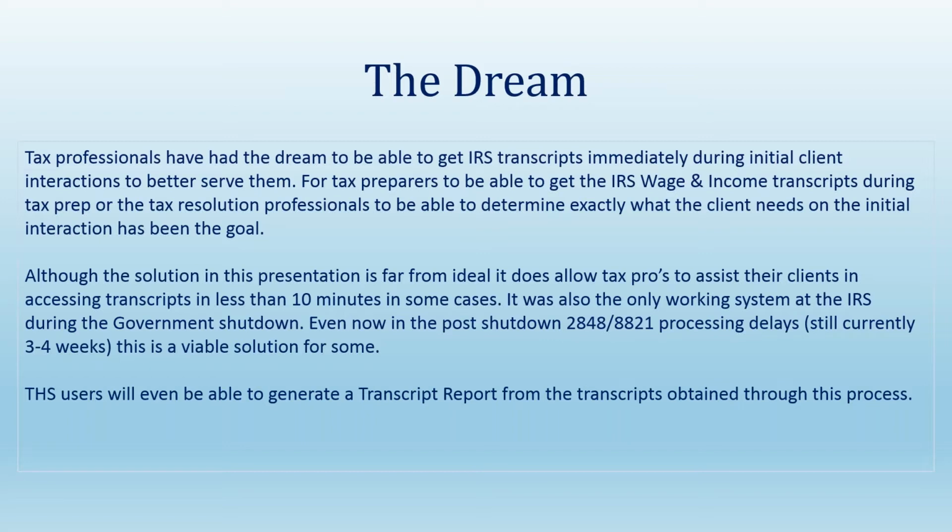It was also the only working system at the IRS during the government shutdown. Even now in the post-shutdown, 2848 and 8821 processing delays, still currently 3 to 4 weeks, this is a viable solution for some. THS users will even be able to generate a transcript report from the transcripts obtained through this process.